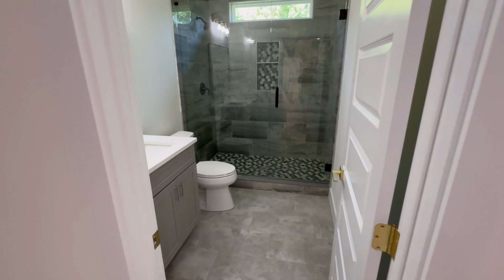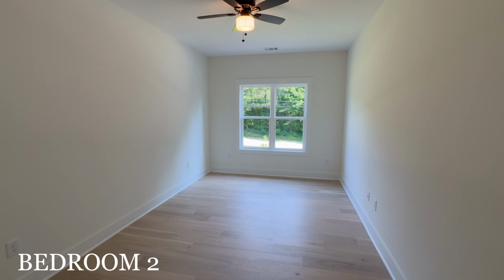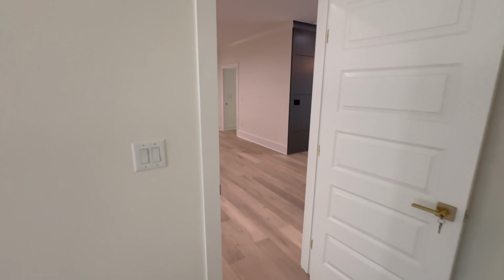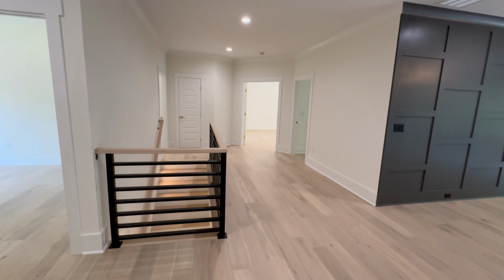One of the bedrooms has its own private bathroom, so this could be the perfect setup if you had some guests over. This house is located in a lot that has no HOA, and the schools are also good, and it's a few minutes away from Mall of Georgia, where you of course have all the shopping and restaurants that you need.